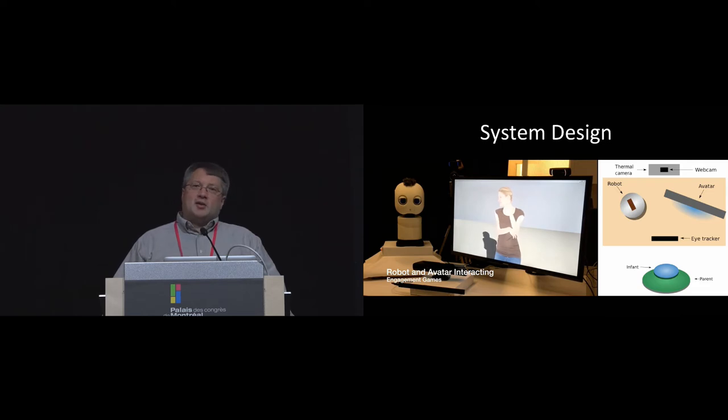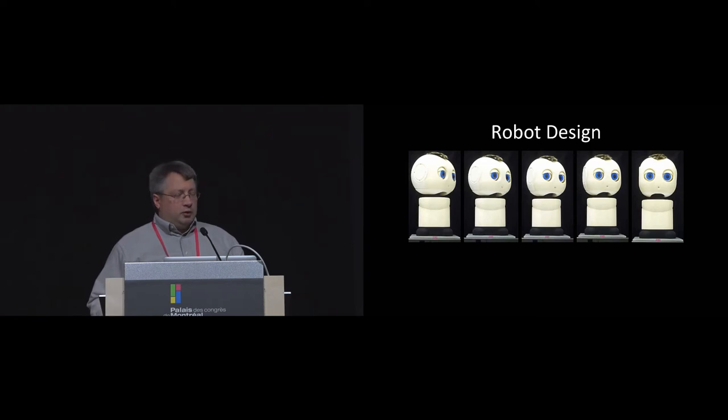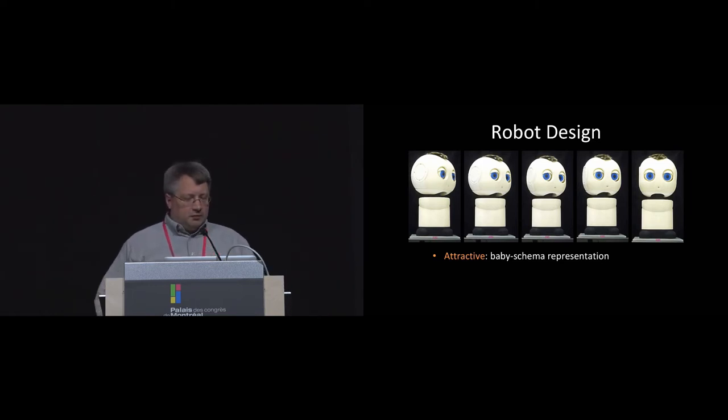But I'm a roboticist, so I get to start with the robot. The robot that we used in this design was a 3D printed system that we adapted from a design from Hello Robo, a robot called Maki. And we made some modifications to this robot in order to make it attentive and interesting to this particular audience. We wanted to be sure that the robot was going to be attractive to infants of this age, so we accentuated some of the infant-like characteristics of the system: larger eyes, larger head, more rapid shifts of attention.